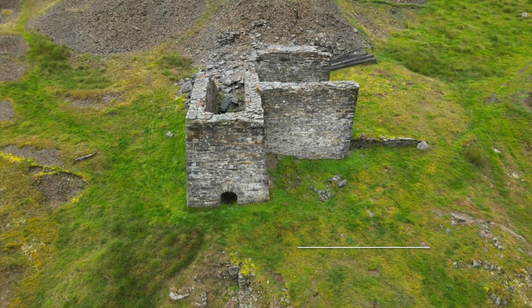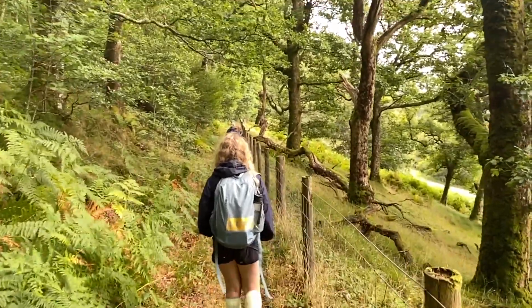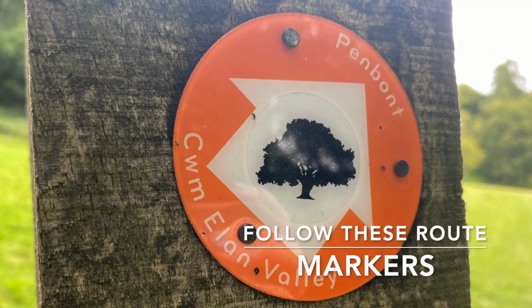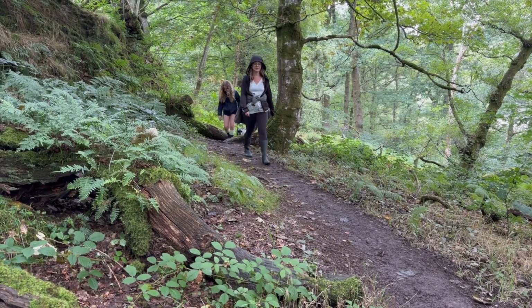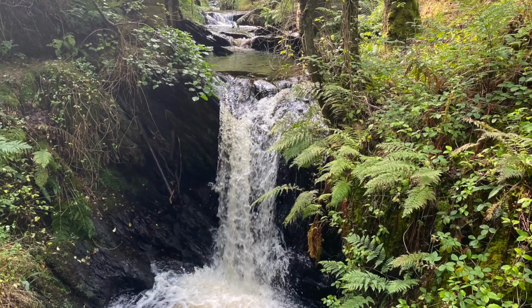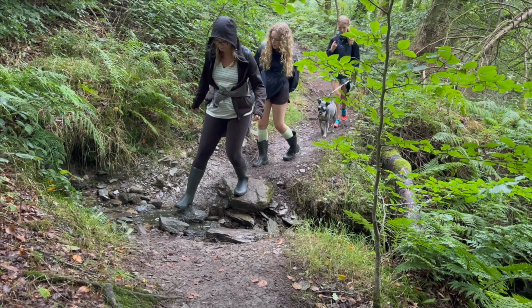So the mine we're visiting today is a lead mine, and lead has been mined in Wales since around 1000 BC. Lead mining continued into the 19th century, and most of the mines found on the Elan estate date from this period. During the 18th century, however, there was a massive increase in foreign produce and the industry declined, no longer able to compete.